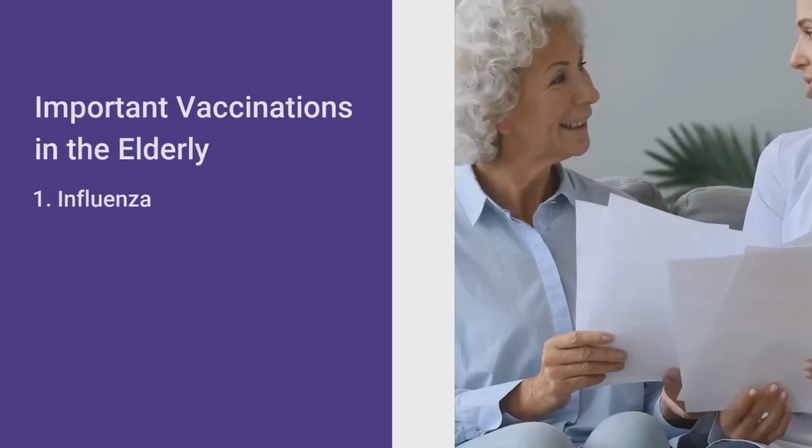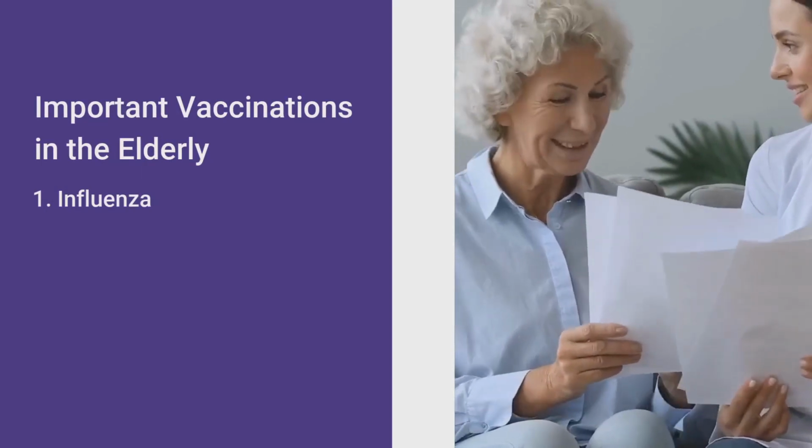There are several vaccinations that older patients should be up to date on. Those include Haemophilus, meningococcus, hepatitis A, hepatitis B, tetanus, diphtheria, pertussis, as well as measles, mumps, rubella. However, there are 4 that I want to focus on in today's session. The first one is the influenza vaccination.